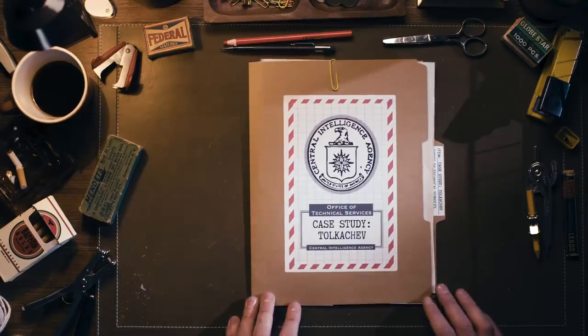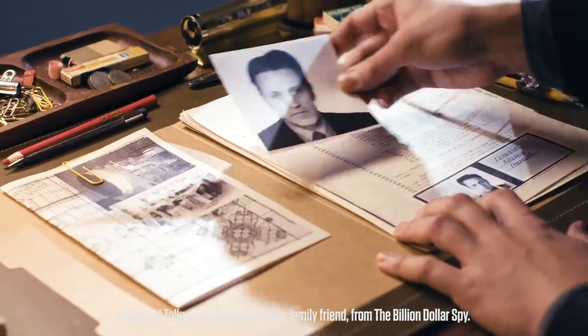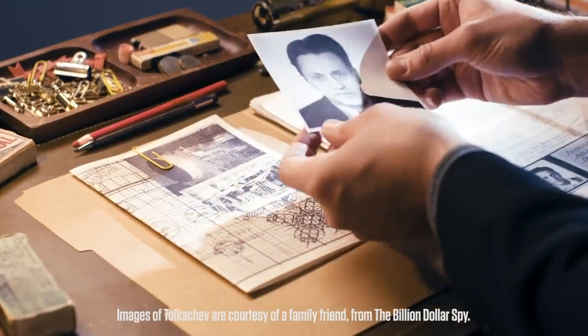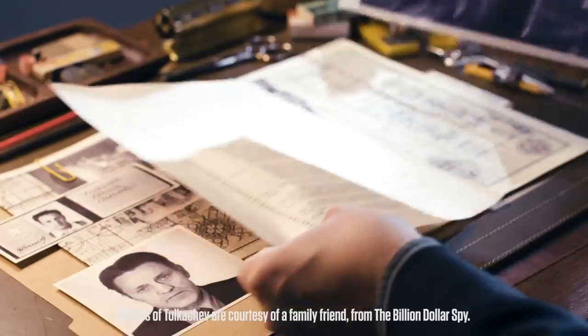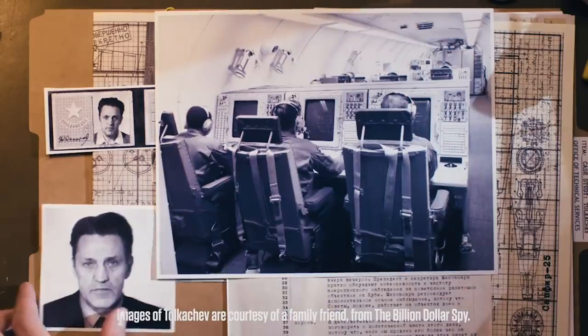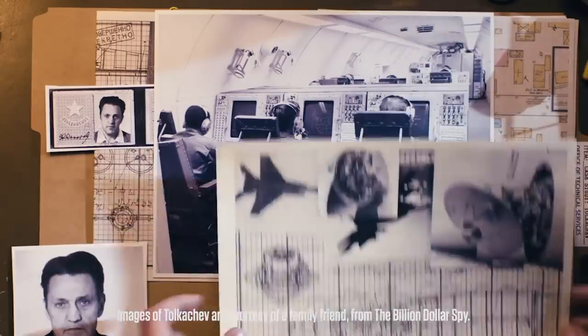Tolkachev was a foreign agent who used our Tropel pen concealment device to great effect. His case was amazing. He was called the $1 billion spy, and that was because with his photography, he collected the plans and intentions of the Soviet Union as regards its weapon system 10 years out, its radar systems, airborne and on the ground. He collected, he had the schematics, he photographed them.